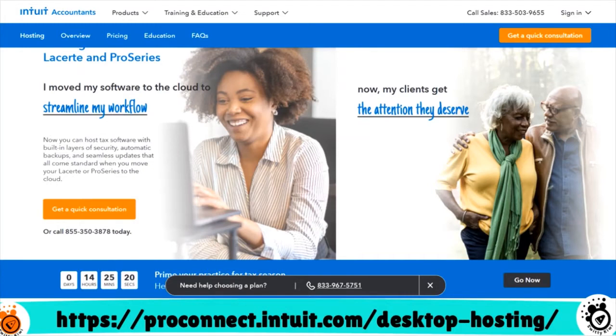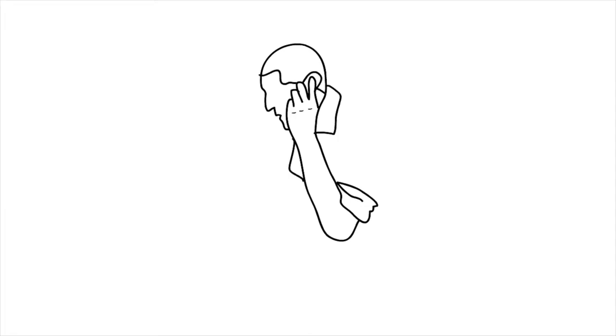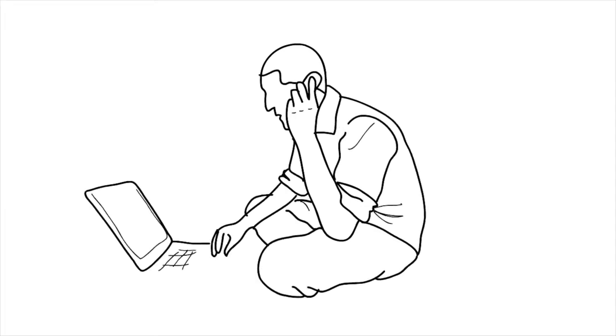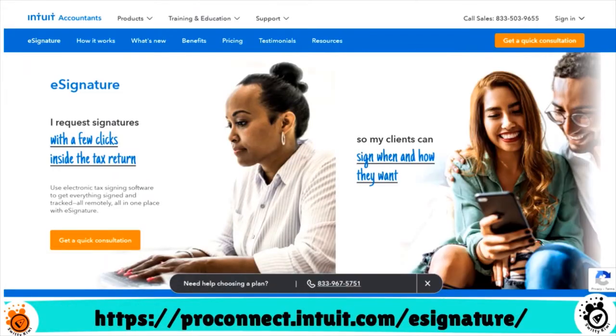We love that, and we love the fact that when it comes to user experience in terms of convenience, Lacerte is great with e-filing. I was telling you earlier that Lacerte is not only complex and robust, but also great when it comes to e-filing. So you have expanded e-filing, you have e-signature plus payments. This is really good also.